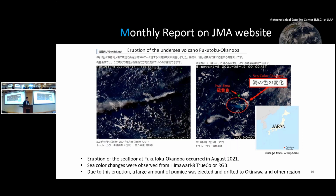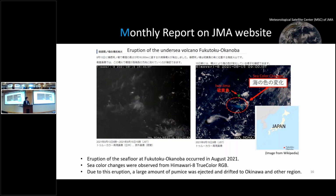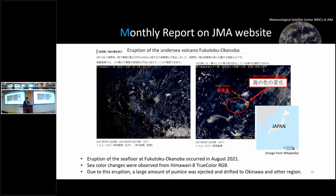As you can see in this map, Fukutoku Okinawa is far from Honshu, the main part of Japan, but this eruption affected some southern islands of Japan a lot because of its pumice. I'll explain the details in the next slide.